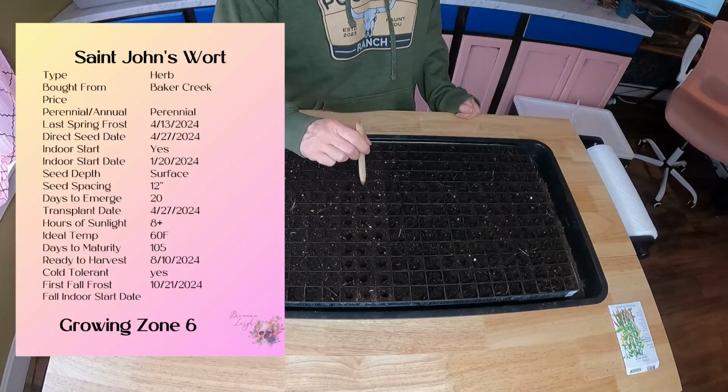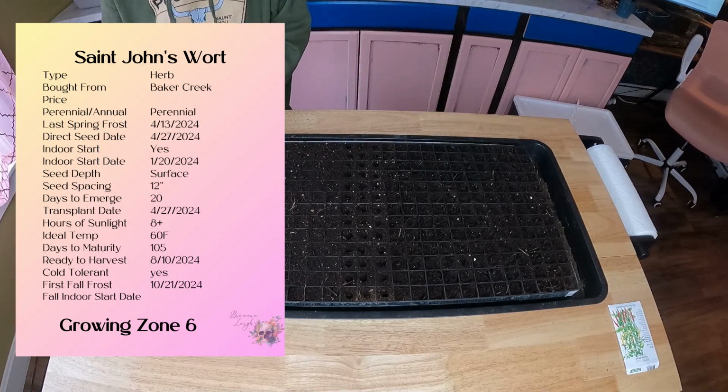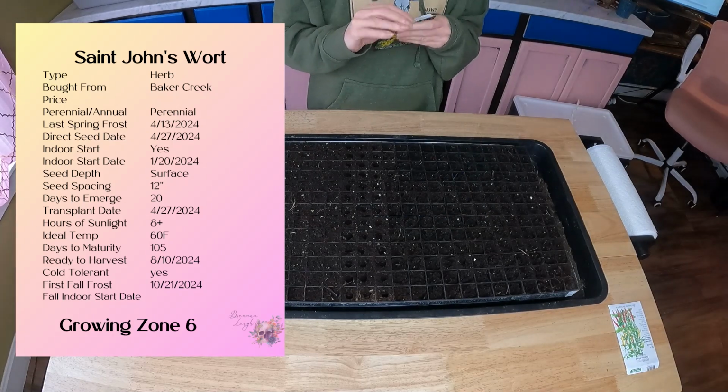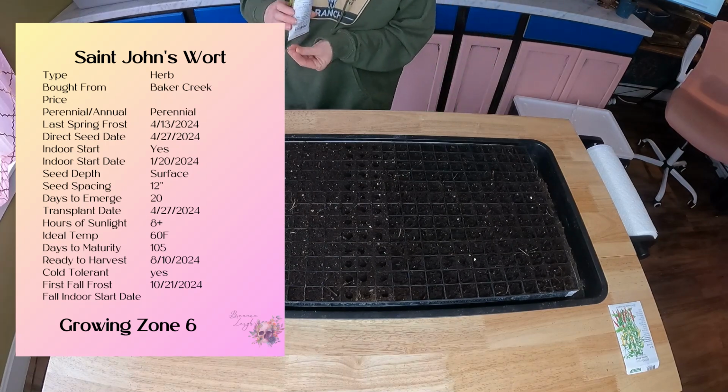Next on our list is St. John's wort, which I have gotten to grow from seed before. However, the deer ate it, and so did the rabbits. So we are going to be doing this yet again. St. John's wort is a perennial. It is also indoor started.